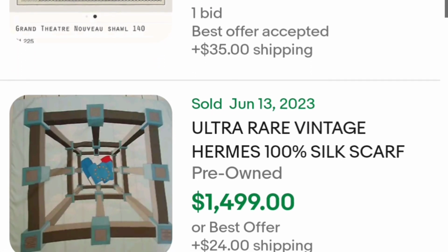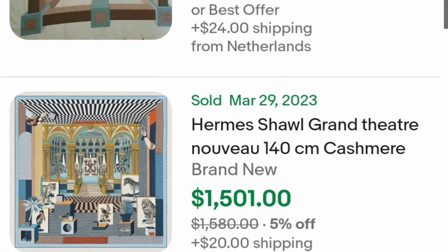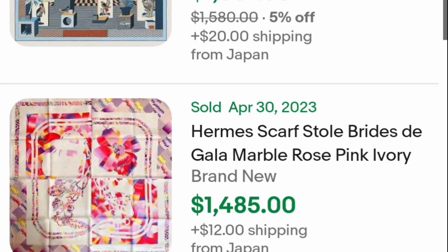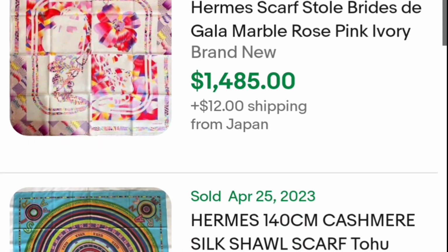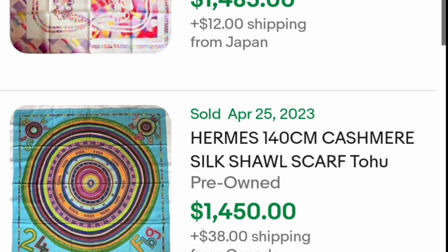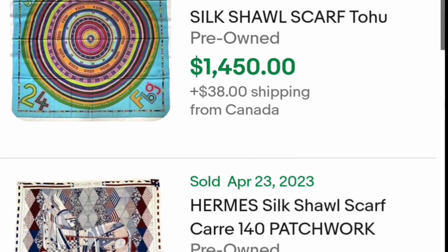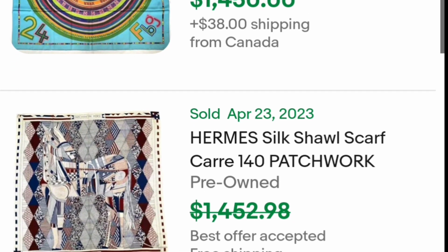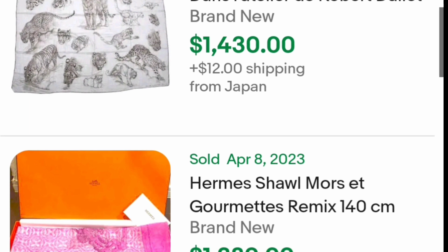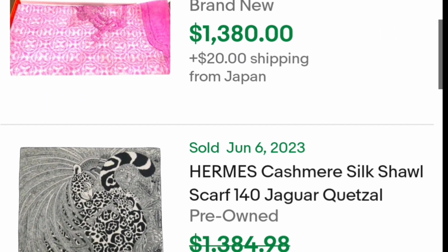So it goes from neck scarves to the bigger scarves to then actual shawls. And that's when the prices really jump. If you were lucky enough to find a shawl, make sure to either price it high, or if you're going to do an auction, start the auction fairly high. Doing a flat lay picture with the background removed is key. Almost every single one of these pictures of the scarves is like that.